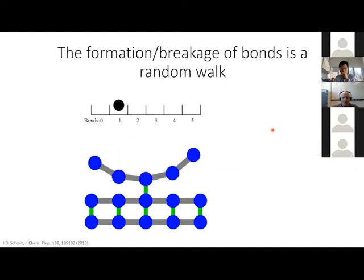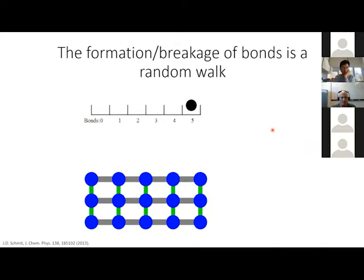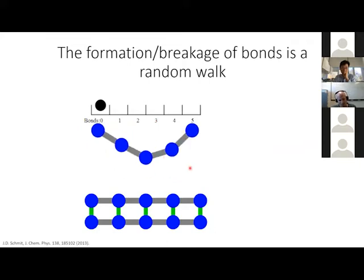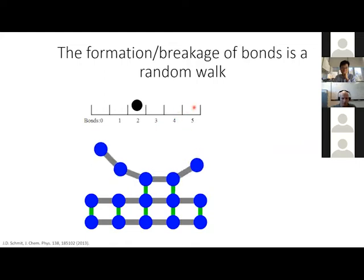In order to do this, what I did is I mapped this process of a molecule coming down and forming and breaking beta sheet hydrogen bonds with the established template as a one-dimensional random walk. And so we have our fictitious random walker, and it's indicating how many hydrogen bonds I have at a given moment. Over here, it's broken all the bonds and it's detached, and eventually it'll make it all the way back over here and form all the bonds as well.